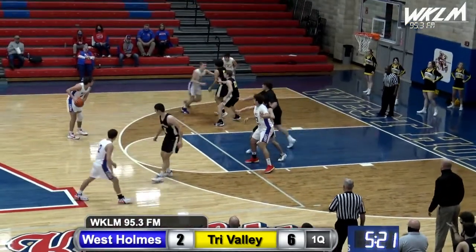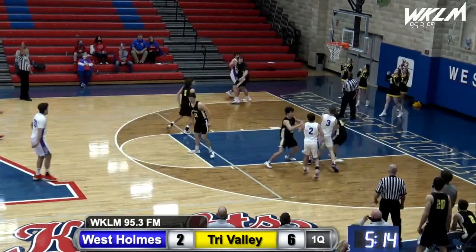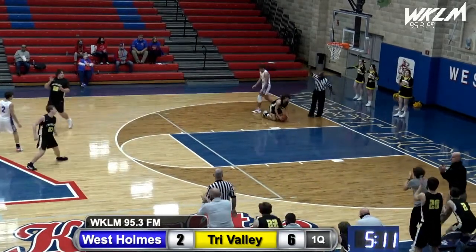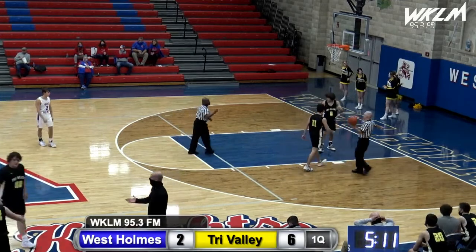Pass out top to Stair. Looking. Now in the corner goes to Morrison. Morrison dribbles to the top of the key. Back to Stair in the corner. He'll back it up for a three-pointer. It's going to be up and going to be off the mark. Rebound chased down by Ty Smith. He'll be fouled as well by Zach Stair. First foul of the game. And West Holmes will get it for Zach Stair, his first.